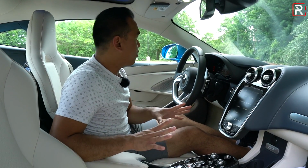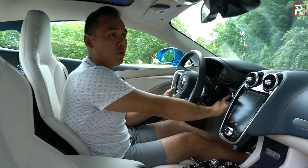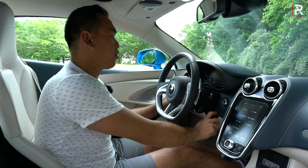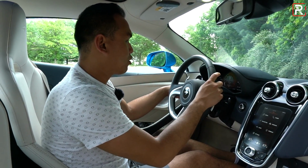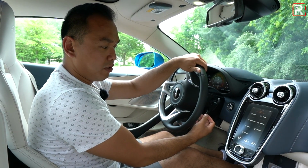But overall, there are some weird controls in here, which is what you expect with a McLaren. For example, the mirror controls are over here on the dashboard. Your headlight controls are over here. You still have traditional turn signal stalk and wiper stalks, and if you want to raise up the front, the button to do that is right over here.